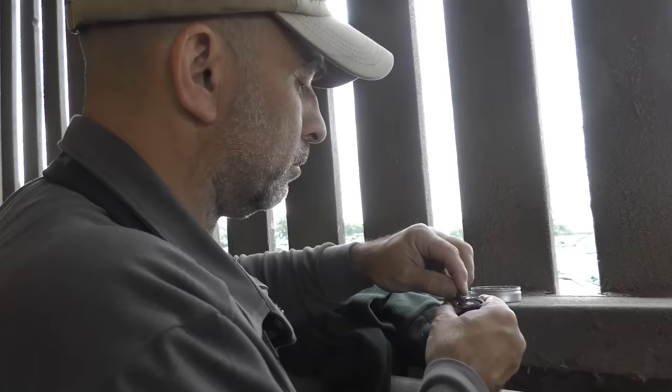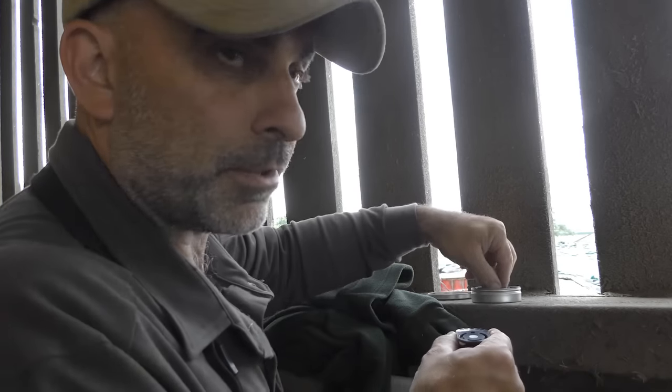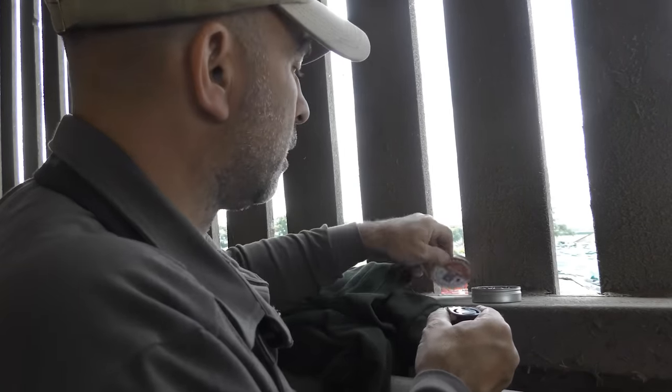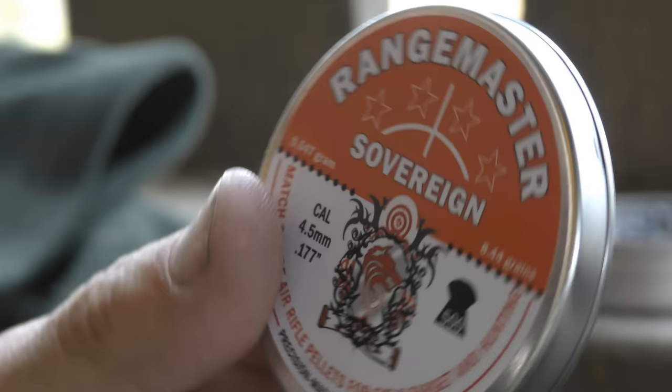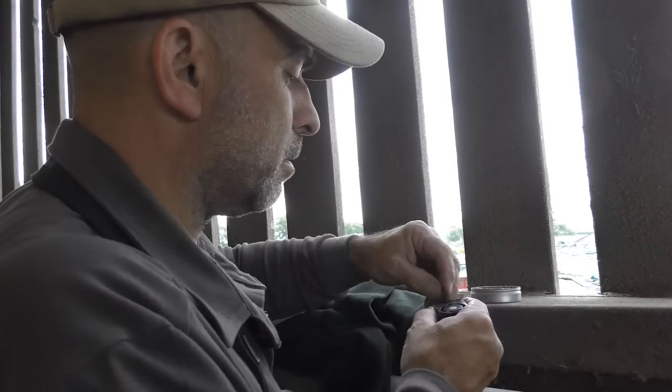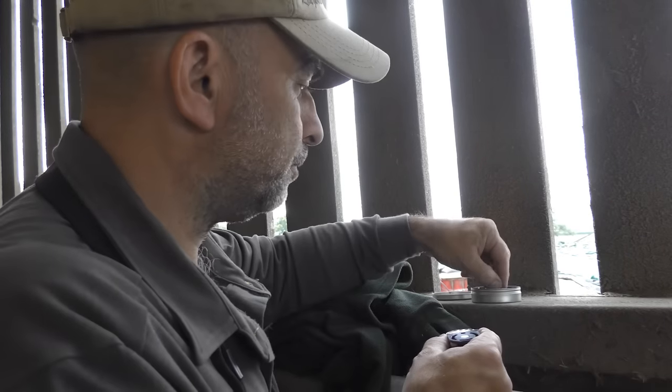A little top up, I think. So I'm using the Sovereign Range Masters here. These are the 8.44 grain .177s. Very accurate little pellet though in this rifle.